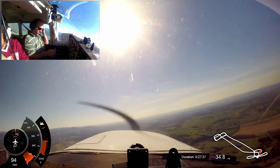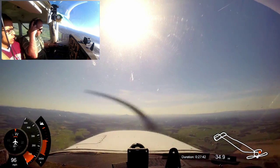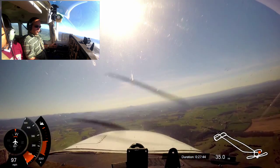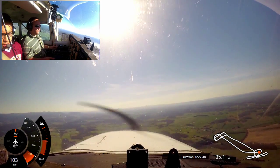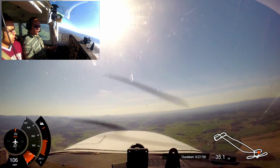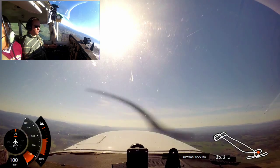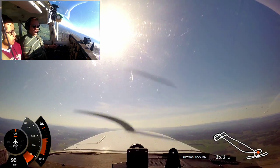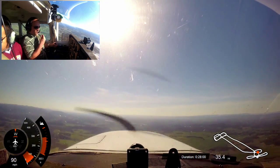If you come up short of that field, if you end up in that tree line, that's not a good thing. And you can't change your field. So if you pick a field, that's your field. If you get down close, I know for a fact, I think Robbie failed his check ride when he changed fields. He got down, he's like, oh no, I like this one over here better. And wrong answer.